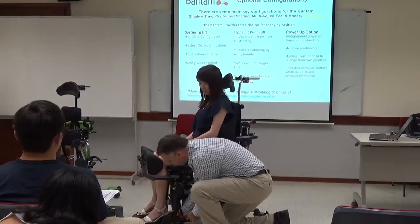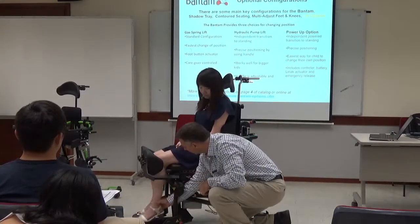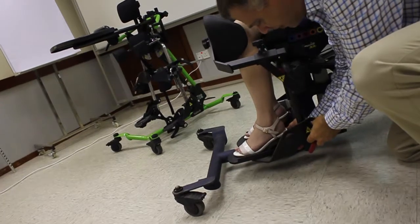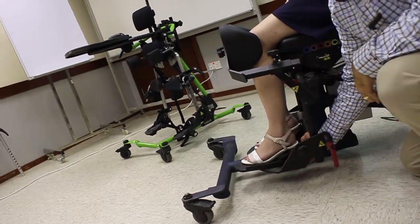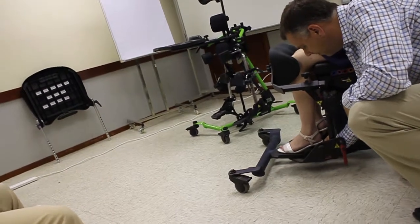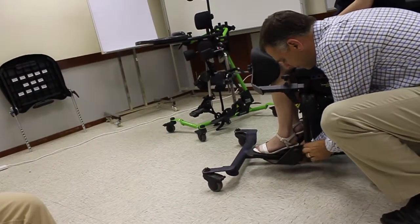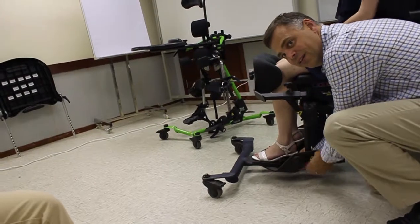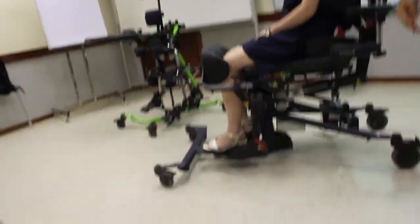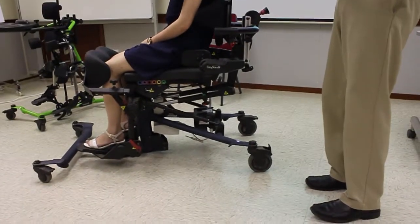Now, when I'm setting the foot plate, just go ahead and let your foot hang. I'm going to find where the foot's supported, and then a lot of times I'll take this and just put a little bit of dorsiflexion. Now, why would I put dorsiflexion? The reason I do that is because as long as I'm standing, I do want to stretch that heel cord out. A lot of the kids have tight heel cords anyway.